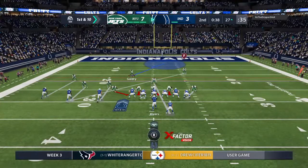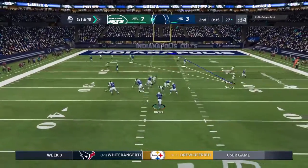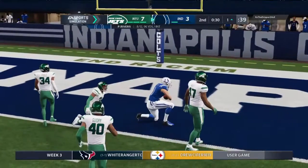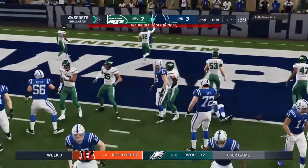Here's another 1st and 10. Working out of the gun, Rivers. He'll find a man over the middle. It's Pittman. That'll be marked as a 27-yard pickup.